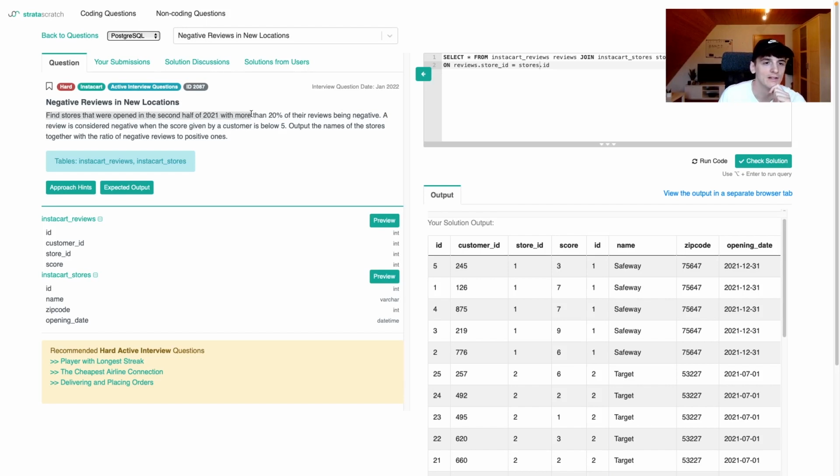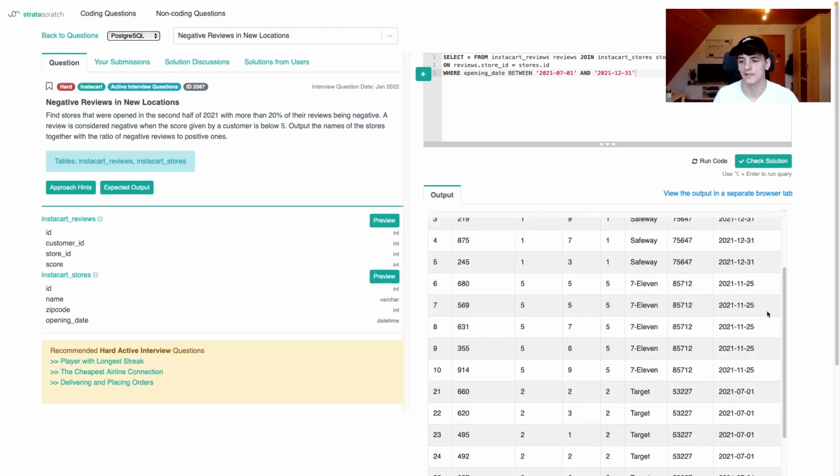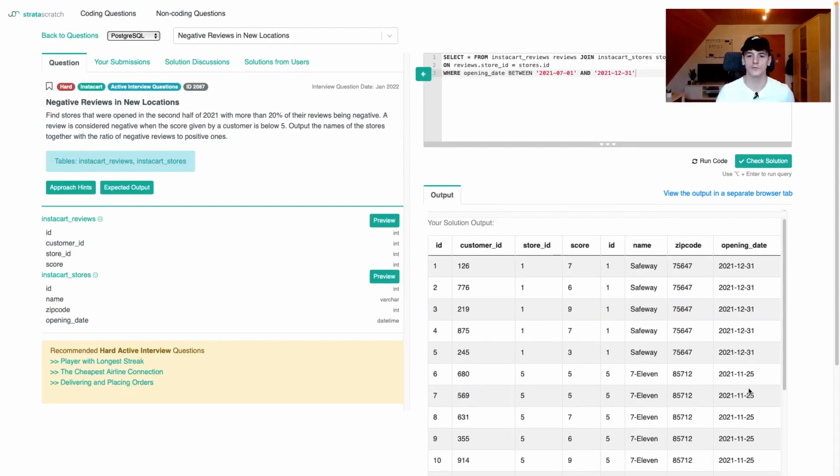I think the next thing we could do, let's do it in order, is filter to stores that have been open in the second half of 2021. So where opening date is between 2021-07-01, so 1st of July. That should be exactly the start of the second half of 2021, right? It should be between that and the end of 2021. So let's make that December 31st. All right, let's just run that to see if that works. Yes, opening date is in the second half of 2021. So yeah, we finished that part of the question.